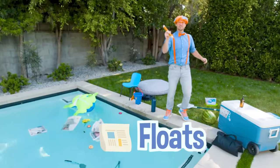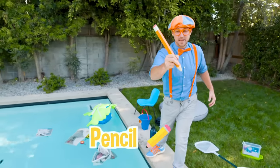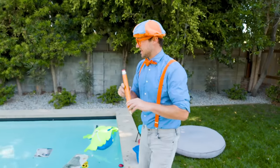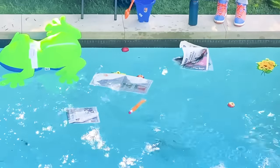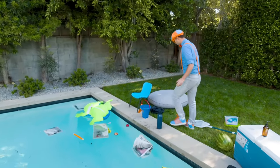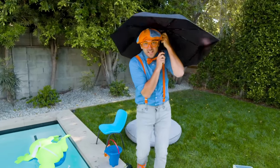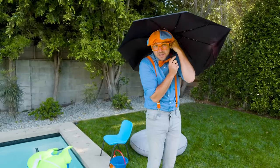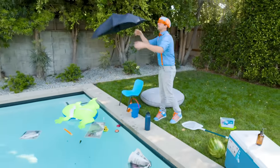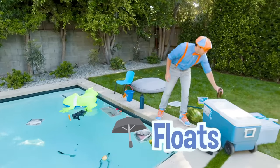Hey, someone had to write all those words on the newspaper, and they might have started with a pencil on paper. Yeah. And look at this, it's a pencil. Here we go. Hey, floats! That giant pencil floats. Ooh! Do you know what this is? It shields me from the rain. Keeps me nice and dry. It's an umbrella. Woo! Here we go! Hey, that floats too.